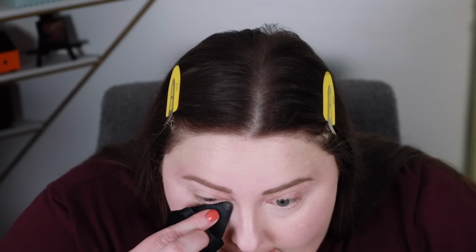And for the under eye, I'm going to use a little bit of Charlotte Tilbury because I love this as an under eye powder. And a little bit goes a long way. I feel very, very white. So let's kind of bring back a little life to my face. And we're going to use the Jones Road bronzer.